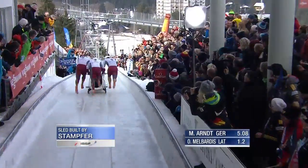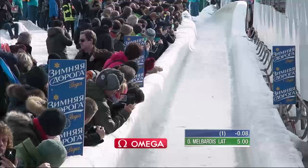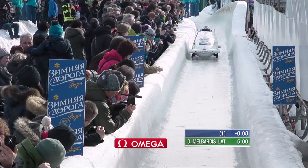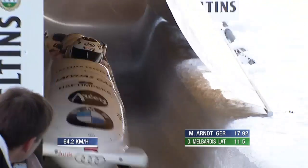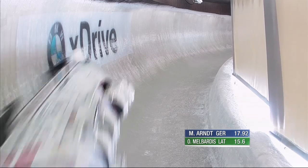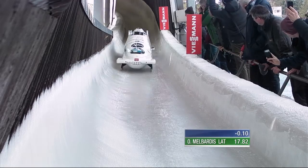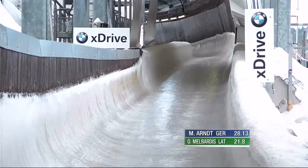4 very large men. 5 flat, just 200s up. Speed, 64.2. Quicker than we saw from Max Arndt. Well, you would expect it to be quicker. He's 800s better. 1000s, he should reach this out to 1500s to the next clock.